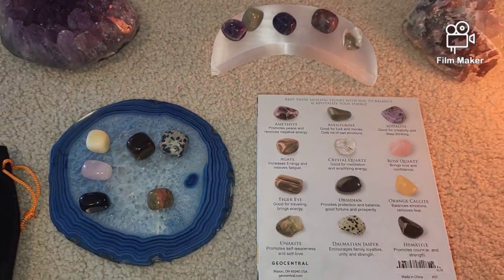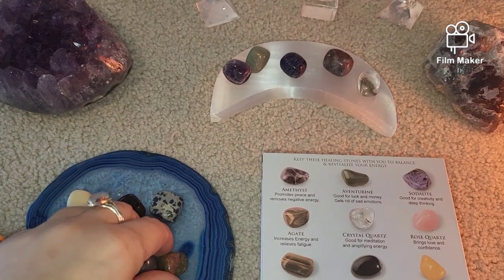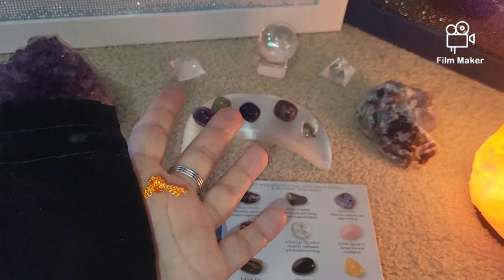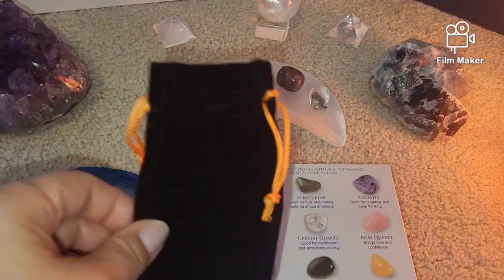If you like it, check your local Michaels. Maybe it also carries this gorgeous kit, and it also comes with a bag to keep the stones in.